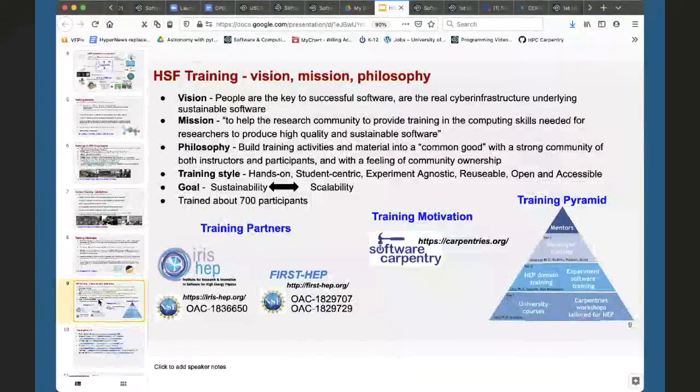They are the real cyber infrastructure that underlies sustainable software. Our mission is to help the research community by providing training in the computing skills that we all need to deliver high quality physics results, and also software that is sustainable. And the philosophy is that we build training activities and materials for a common good.